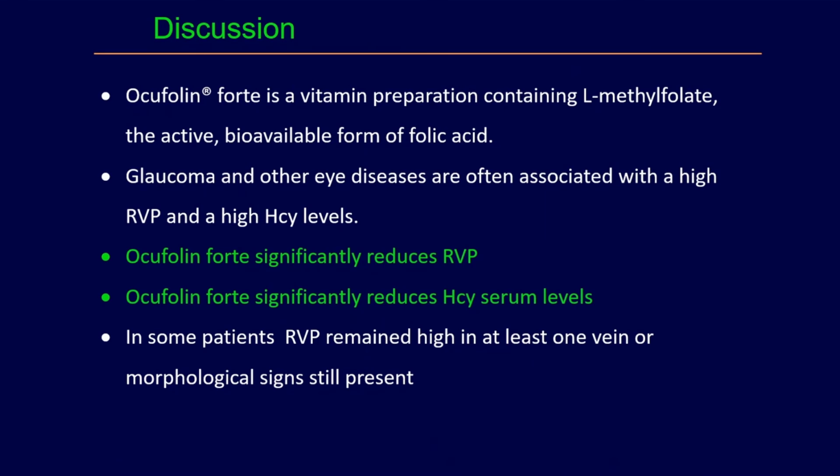Ocufolin Forte is a vitamin preparation containing L-methyl tetrahydrofolate. This is the active, bioavailable form of folic acid. Glaucoma and other eye diseases are often associated with a high retinal venous pressure and high homocysteine level. We found that Ocufolin Forte significantly reduces RVP and significantly reduces homocysteine serum levels.